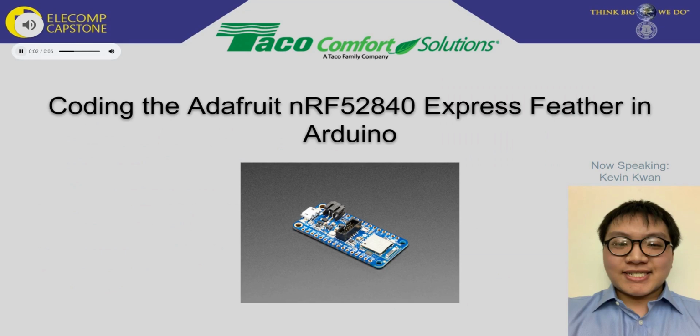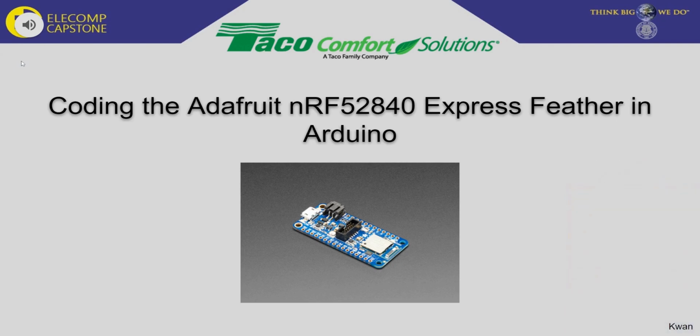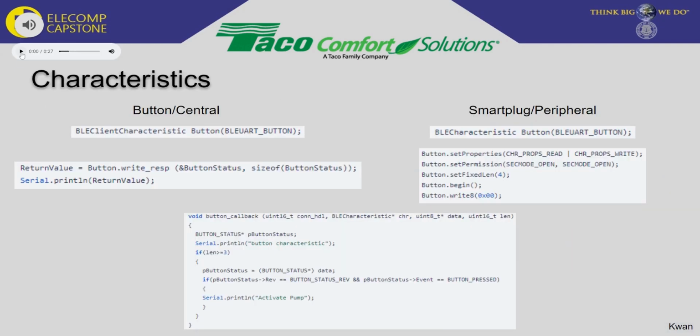Hello, my name is Kevin Kwan, and I will be discussing the code that was implemented for this project. A large part of coding for this project involved learning about a central and peripheral route, along with making use of characteristics on both sides.